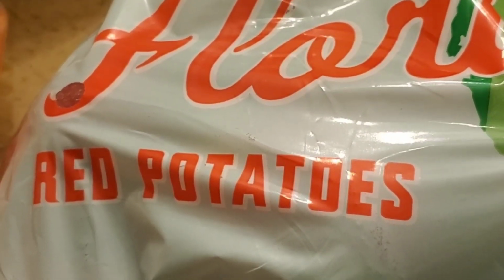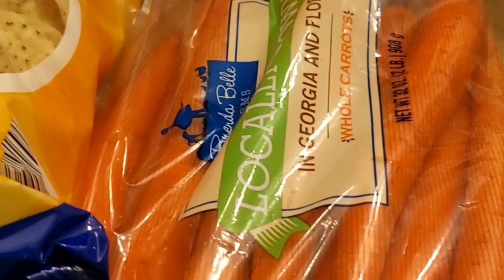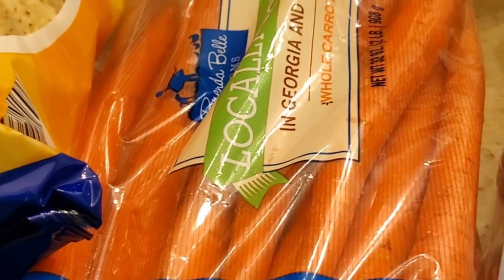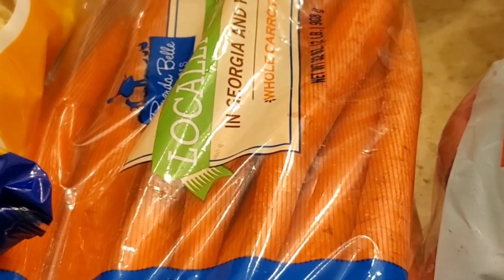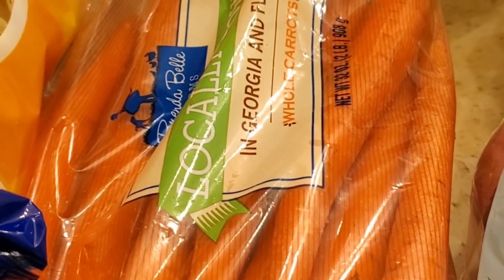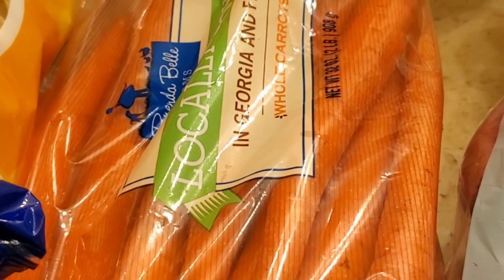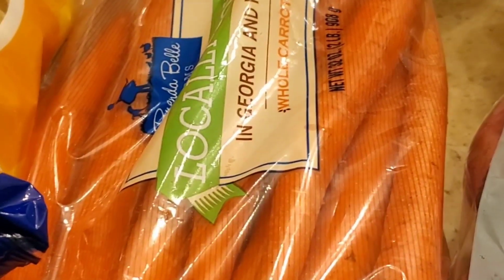Stay tuned for that. So after the potatoes, I picked up some more carrots because, again, they were on sale at $1.49 for a 2-pound bag. I'm going to be making some beef stew tomorrow, as well as putting carrots in with my corned beef and cabbage. I like to put carrots in there for a little color. And I also would like to cut them up for some carrot sticks for snacks with my ranch dip, and then also shred them up, julienne them to put in some salads.